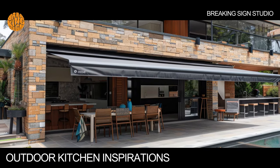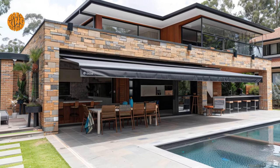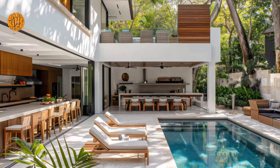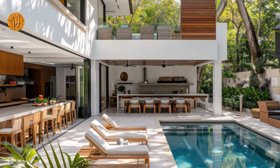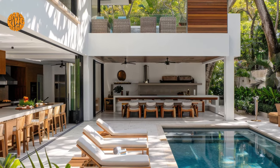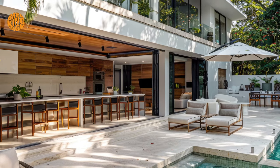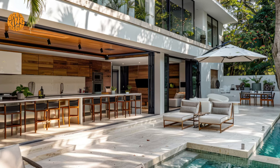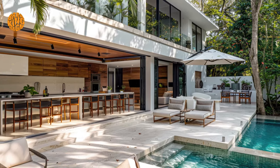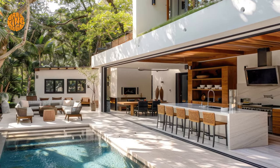Outdoor kitchen inspirations. One of the defining hallmarks of these kitchen sanctuaries is their harmonious integration with the surrounding tropical landscape. Skilled designers have thoughtfully positioned the various components to not only maximize functionality but also to create a seamless flow between the culinary spaces and the verdant courtyards that envelop them.